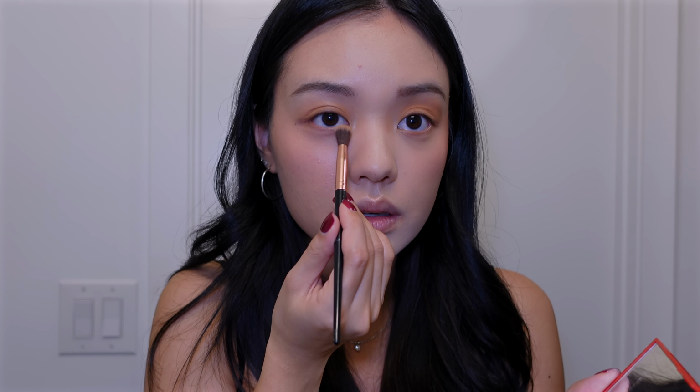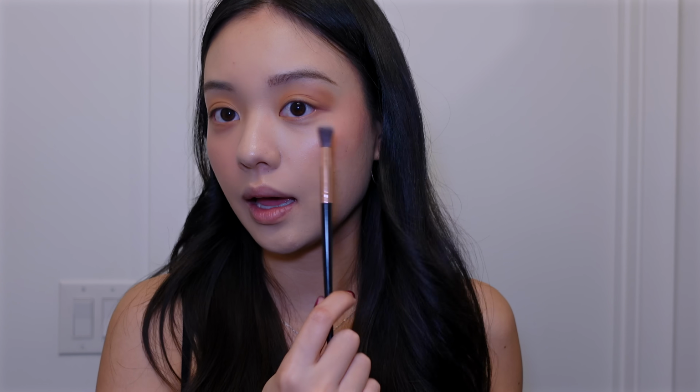And you can do this all across the bottom like that. You can already see the difference between the two sides, and I'm sure you can see that already this side is much more flattering on my eye than this side.